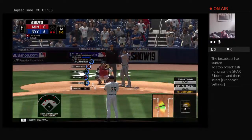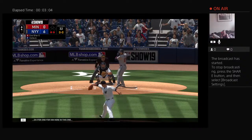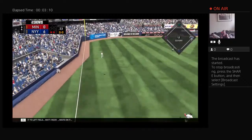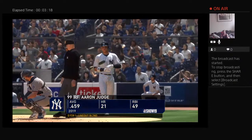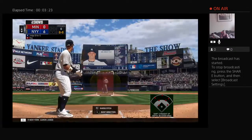Here's Nelson Cruz now. 0 for 1 for him here in this one. Pulled high in the air out to left field. Rizzo waits on it. And that's the third out. Next for New York, Aaron Judge, who hit it hard but lined out in his first at-bat.